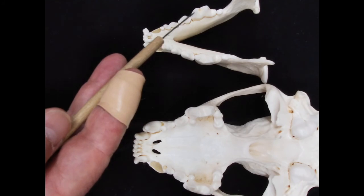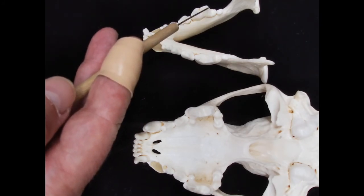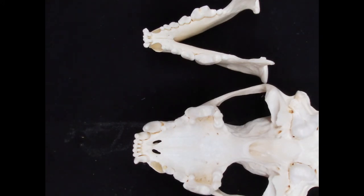Again, these are scavengers. They can crush through bone, so you get a very large, prominent carnassial pair in the wolverines. Okay, and that's the Mustelidae.